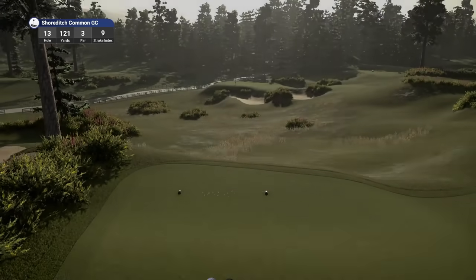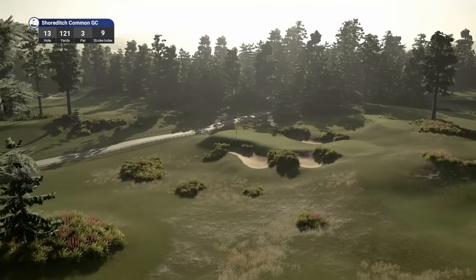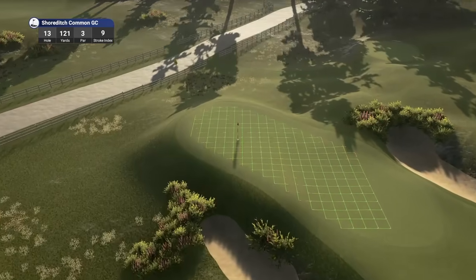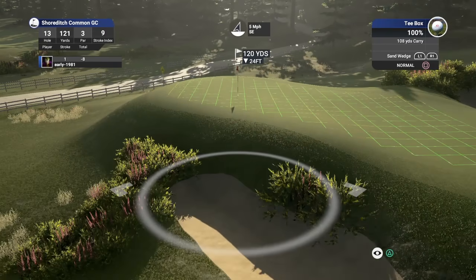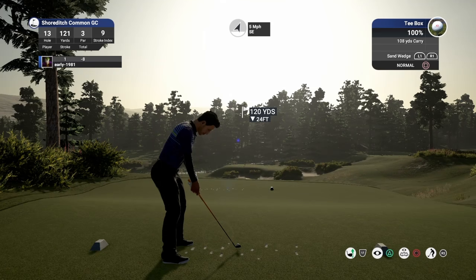So hole number 13. It's another par 3, playing 121 yards, stroke index 9. But yeah, the par 3's range and length and variety, it's absolutely fantastic. So 24 feet down, got a 5 mile per hour wind in our favour, 20 yards. This is going to be close, just in between clubs here, just going with a sand wedge, just looking to land this before the flagstick and hopefully it checks up fairly quickly.